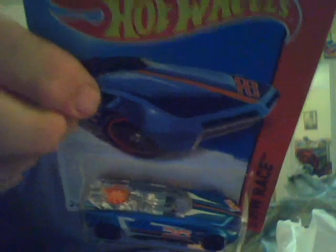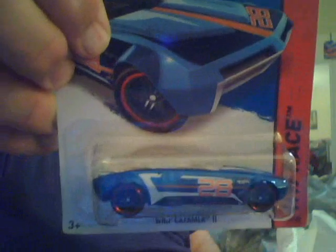Mad Manga. That's a wild-looking thing. I think that came out a year or two ago. There it is, decked out in some neat red and white colors. Whipped Creamer 2, a remake of one of my favorites. Pretty similar to the original one. That is a nice car there in Hot Wheel Blue, Red Line Wheels.